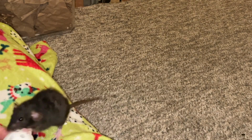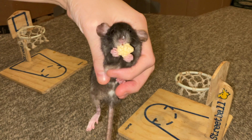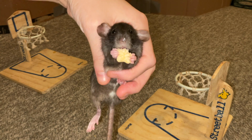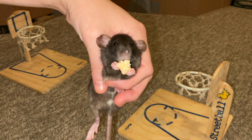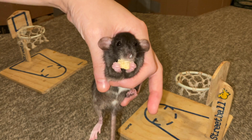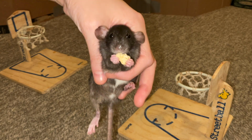And even with my girl Raisin, who is one of my standard adults, who can be a bit difficult to intro because she tends to get overwhelmed by new rats and tends to be really pushy as a result, she had no issue with Jellybean. Jellybean and her got along right from the start. I've never seen Raisin try to go after Jellybean, and Jellybean is just totally chill with her, which is really nice. Jellybean is also so much fun to train.